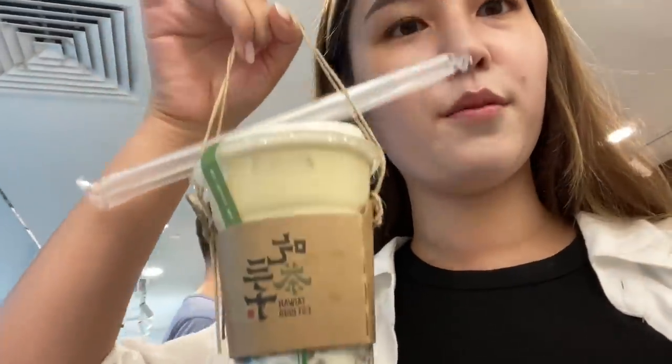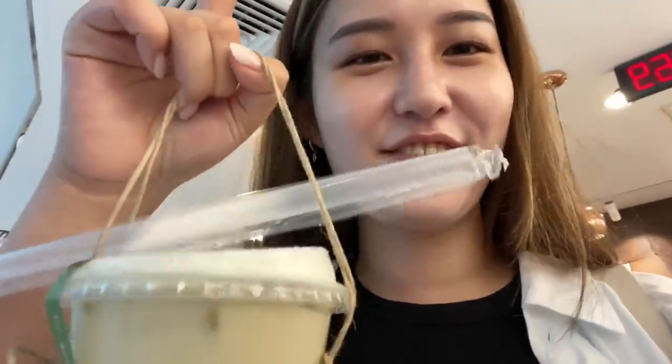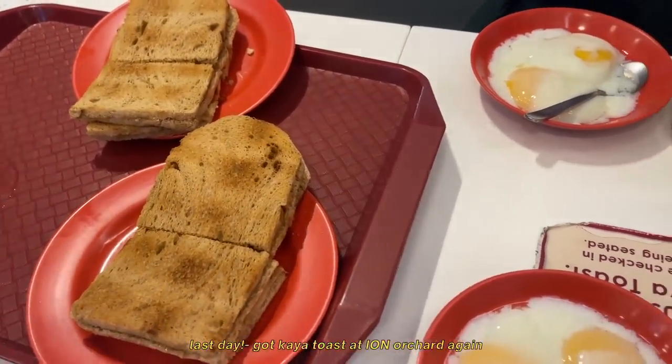This place to get the taro boba because my friend Ali always talked about how she loved taro boba and she can't find it in America, so here it is, and I'm gonna drink it for the last day that I'm in Singapore. This was so good, we had to come back for seconds today.